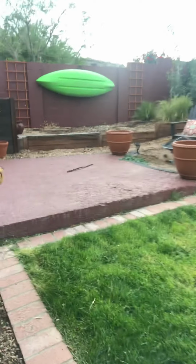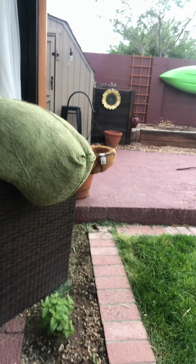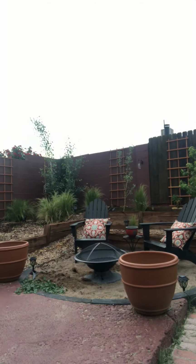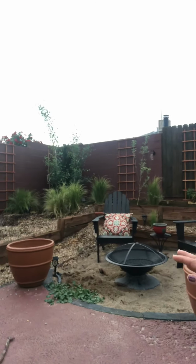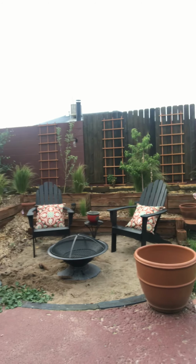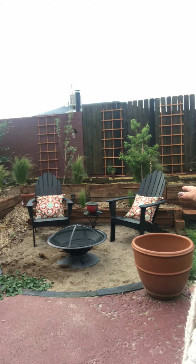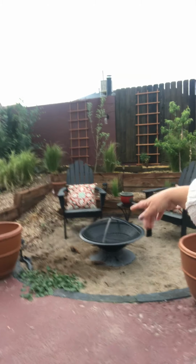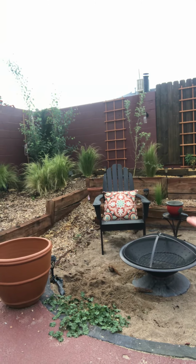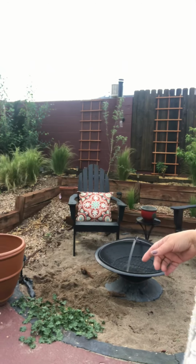And take a peek. Let's see, right down here I put in a lemon balm. And over here where the cement pad is that I still haven't got finished, I have a few ideas. I went ahead and moved the chairs here into the sand pit. And as you can see, Miss Molly loves digging in the sand, which is really nice. She doesn't dig in the garden, but she digs in sand.